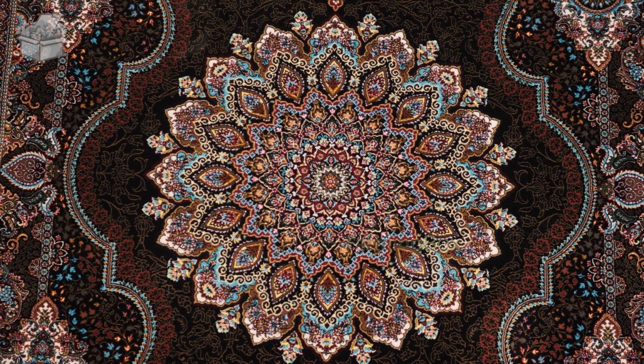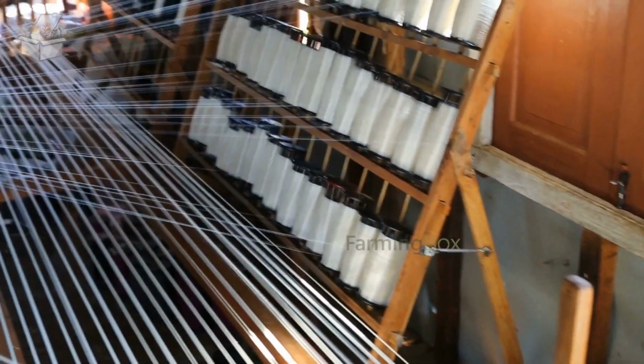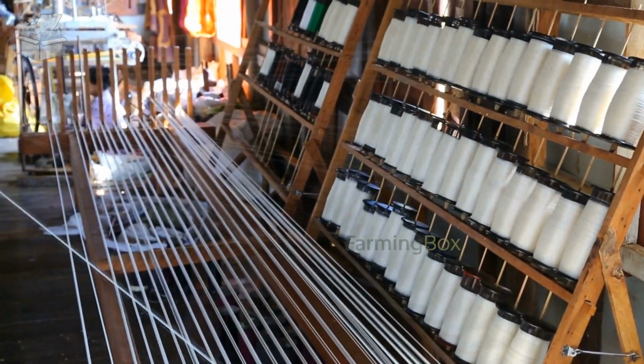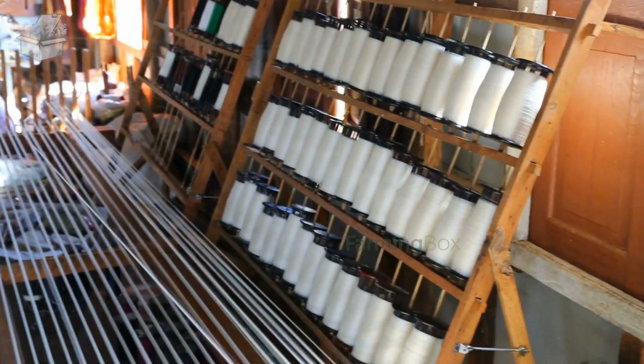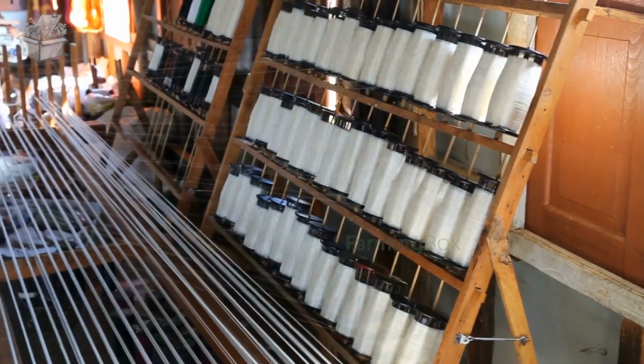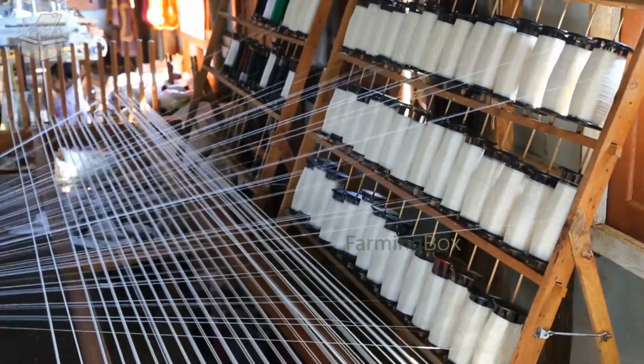Sheep can yield anywhere between 1 and 3 kilograms of fine wool and 2 to 3 kilograms of coarse wool, contingent upon the specific characteristics of the fleece. The fleece of sheep boasts a protective, oily layer containing a substance known as lanolin.